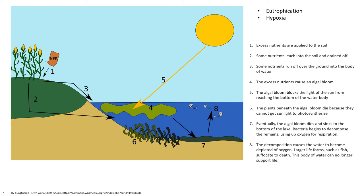The excess nutrients either leach into the soil and drain out to the underground water table and the connected water bodies, or are washed off or run off only to reach any aquatic body nearby. The excess nutrients in the water cause cyanobacteria to grow, and later on other algal species can also grow, and gradually it covers the entire water surface, blocking the oxygen and light from reaching beneath. This kills the aquatic plants growing beneath the surface, which cannot get light to support photosynthesis.